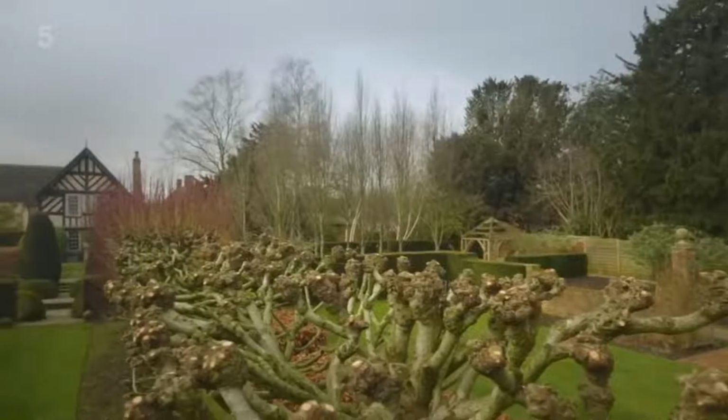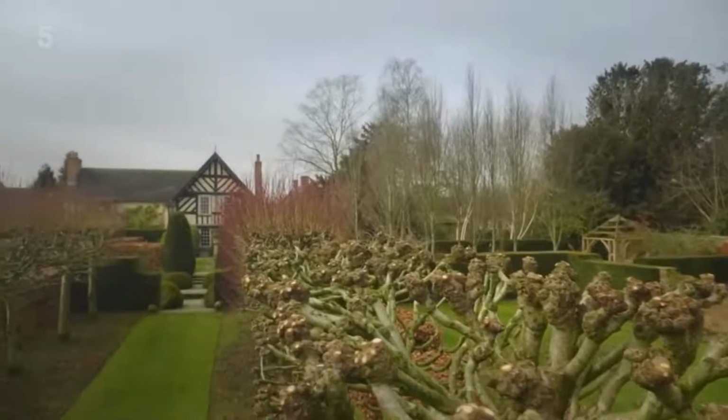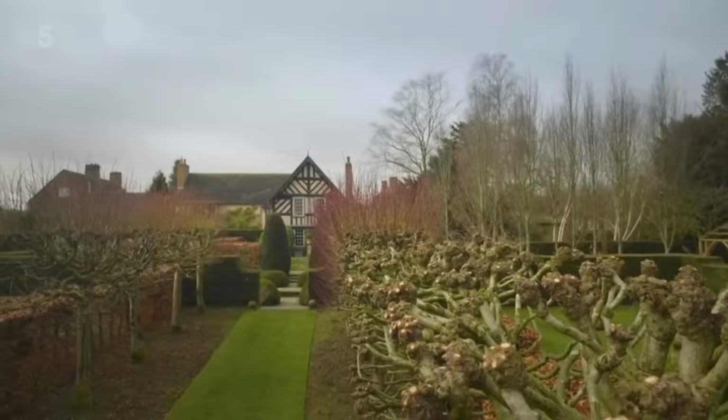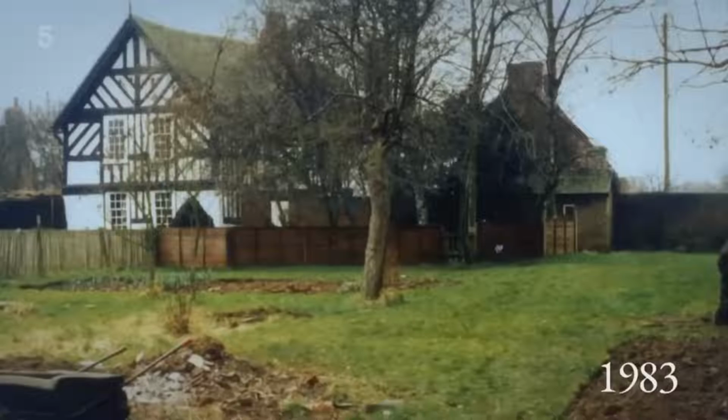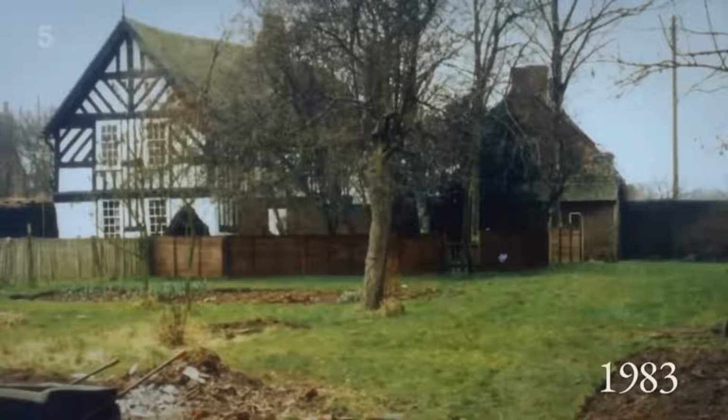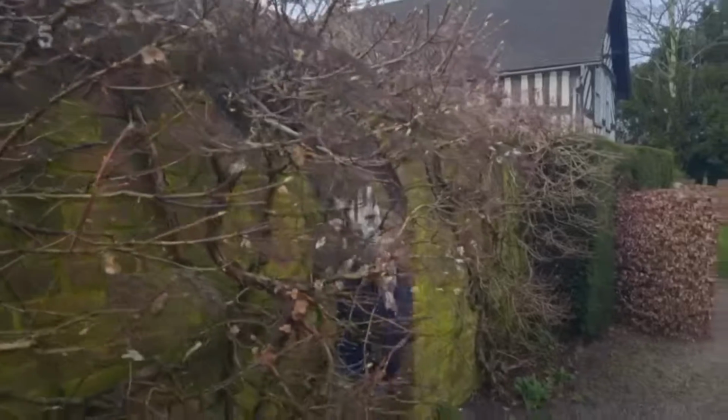Leslie and her team have stripped everything back to its bare bones. With just the skeleton of the garden on show, I'm reminded how Leslie's complex artistic vision has breathed life into what was once an empty field. Even now, there's drama on a grand scale around every corner.